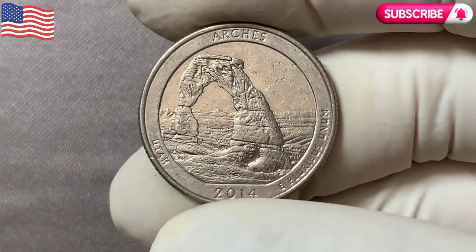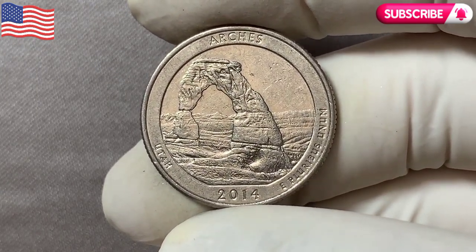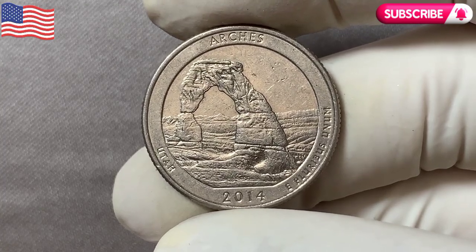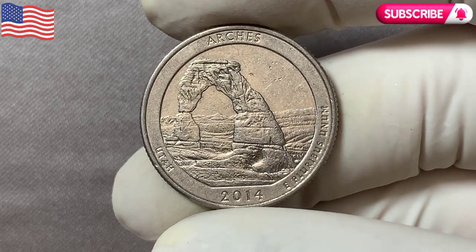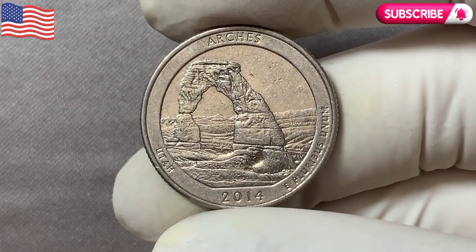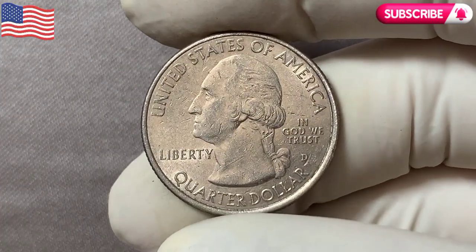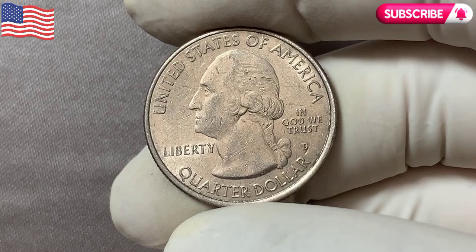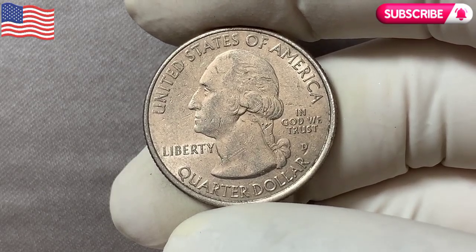On the reverse side of the coin, you'll find a striking image of the Delicate Arch, one of the park's most famous landmarks. The arch itself stands tall and majestic, framed by the rugged terrain and the horizon. Above the arch, the inscription reads Arches along with Utah and the year 2014. The phrase E pluribus unum and United States of America encircle the design, completing this tribute to America's natural wonders.